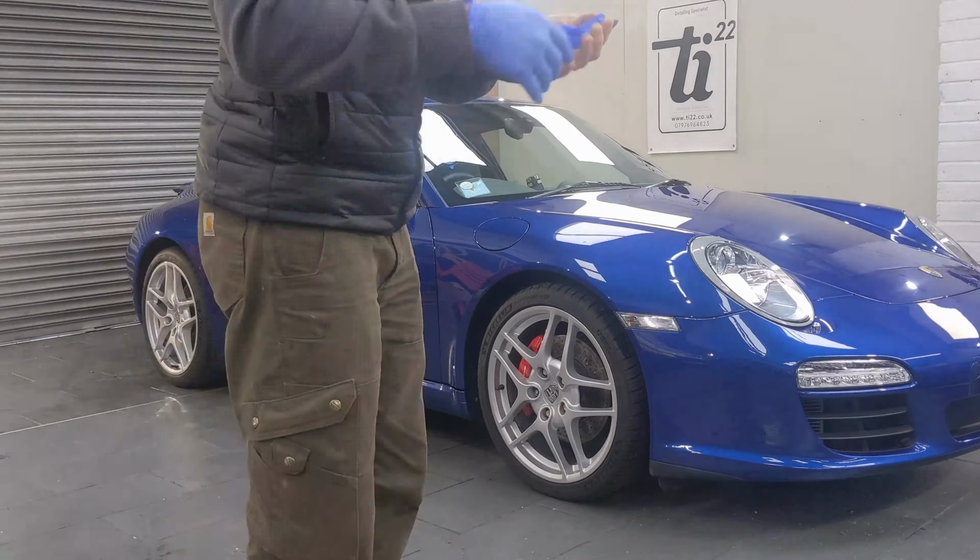So you'll see in the video, the first lap I do is a degreasing lap to make sure there's no oils or anything left in the paint from the polishing stage. We then put the base layer on, which is the one that does the principal protection. And then we put the top layer on, and that is the one that has all the crazy water behavior and everything.